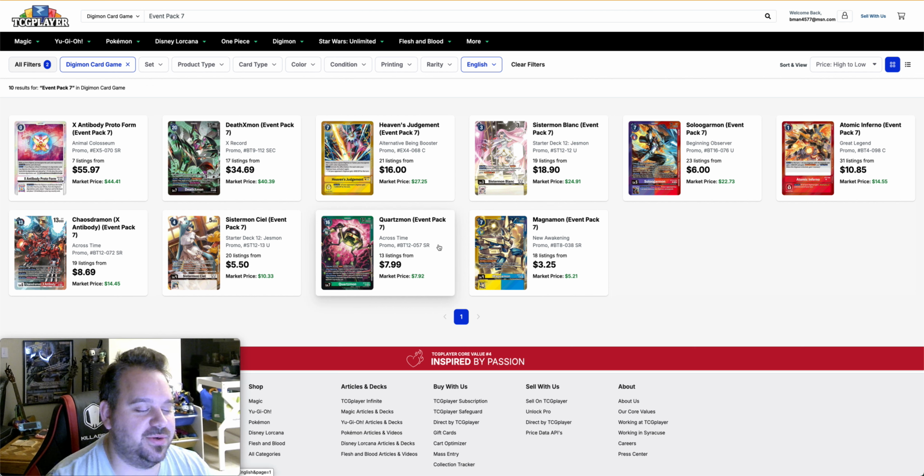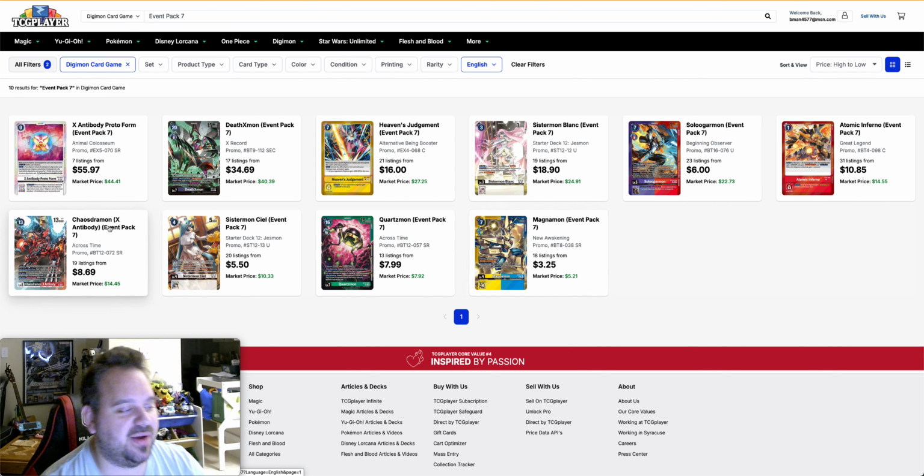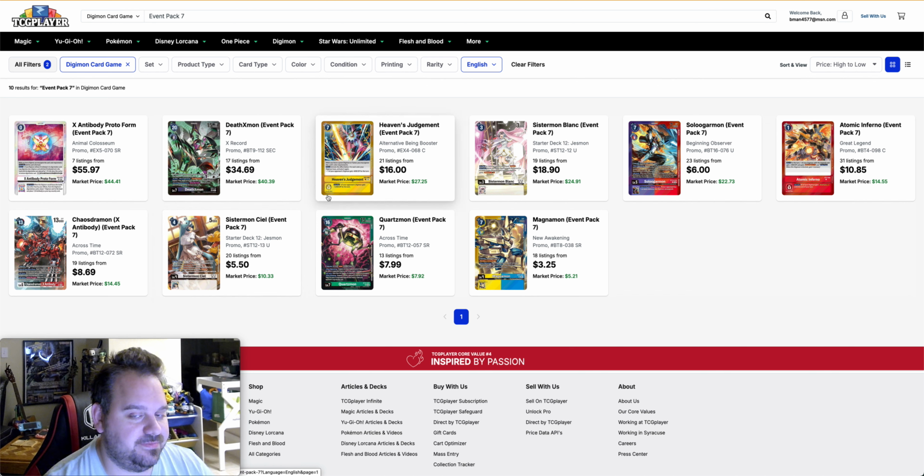These were already low, so I didn't expect them to change, and that's actually gone down even more. But yeah, it's pretty low now for all that stuff. So that's kind of crazy. Event Pack 7. I mean, we still have 2 months of this format and potentially February too, and all of the stuff is the pricing for nationals for event packs. So it'll be interesting how low the prices get.